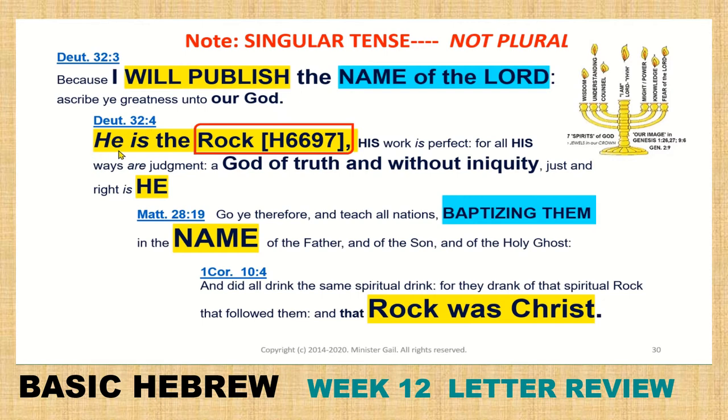He, singular, Deuteronomy 32:4. He is the rock, H6697. His work is perfect, for all his ways are judgment. A God of truth and without iniquity, just and right is he, not we. Singular. So now when you go to Matthew 28:19, this confirms it's singular. Go ye therefore and teach all nations, baptizing them in the name, not names, name of the Father, Son, and Holy Ghost. So what's the name of the Father, Son, and Holy Ghost?